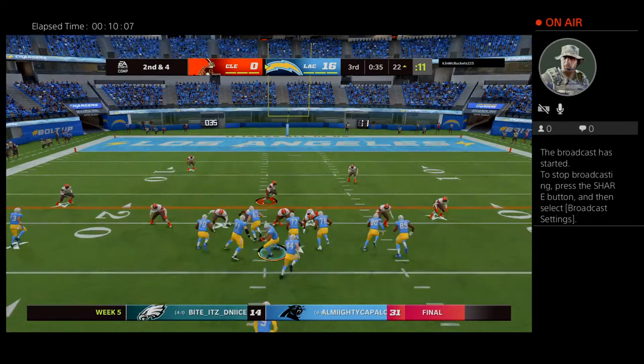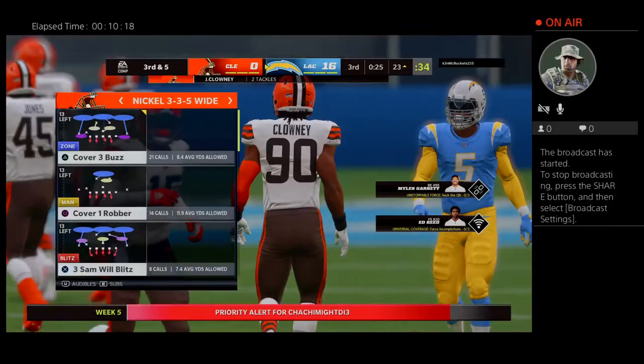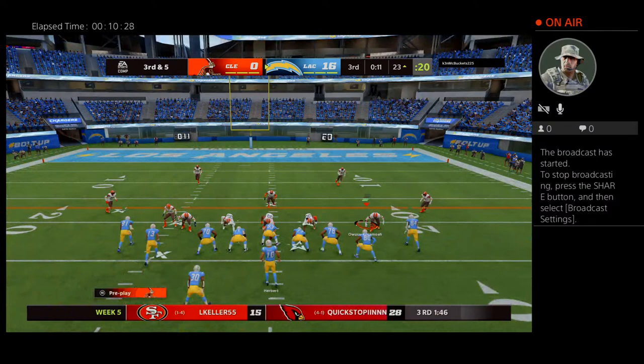Now a handoff looking right, and he is going to be stopped cold behind the line of scrimmage. Call that a loss of a yard, and things get a little more difficult here, 3rd and 5. I think it's pretty evident we can say what a difference a week makes. Last week, he ran pretty much wild, didn't he? Did pretty much what he wanted to do. But this one, they've stopped him cold.